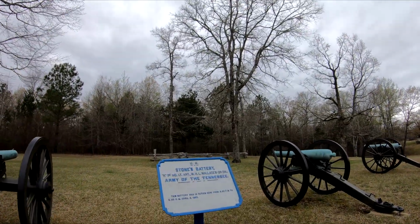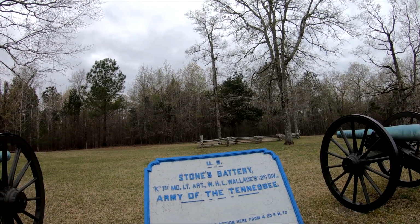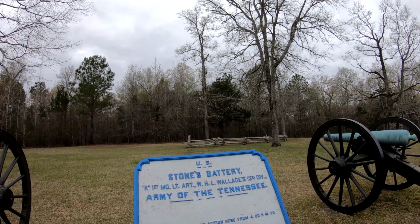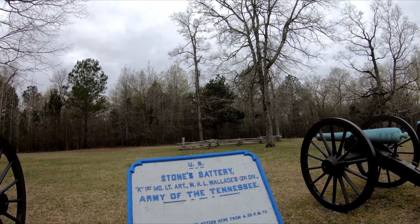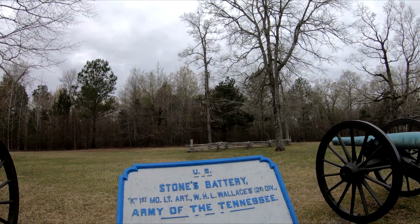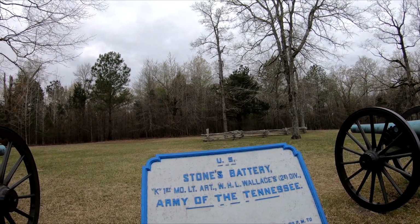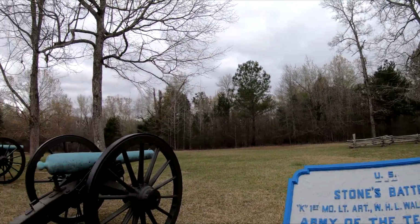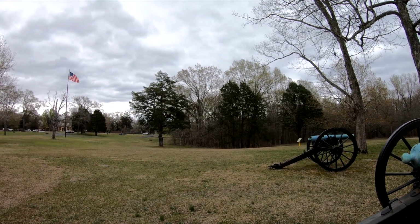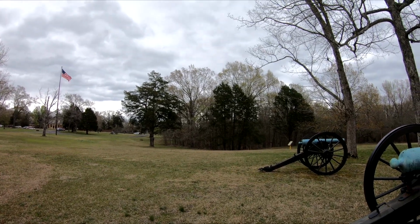Stacey took the camera. This is Stone's battery. 1st Missouri Light Artillery, William H. L. Wallace's 2nd Division, Army of the Tennessee. This battery was in action here from 4:30 p.m. to 6:30 p.m. April 6, 1862. So this is what Chalmers' troops were up against as they were trying to climb the ravine. There's artillery here, and Pittsburgh Landing is that way. So there's a river, there's 2 gunboats, and then there's artillery on the bank of the river. So there's firing coming from both directions.